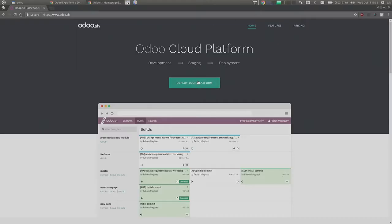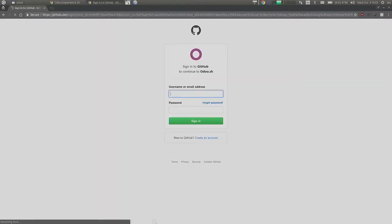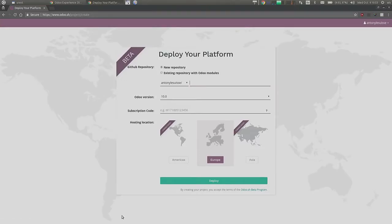So what I will do is create a new project, and the platform is actually connected and synchronized with GitHub. So you need to have an account on GitHub. Yeah. I will sign in. And here you can actually choose to create a new project. That's what I will do, and I will call it Odoo XP2. And you choose the version of Odoo that you want to run on the platform.